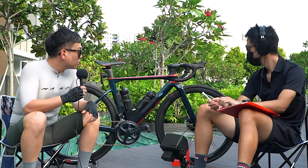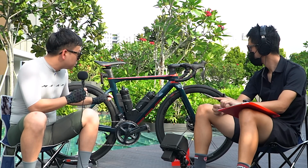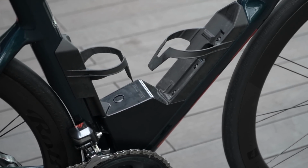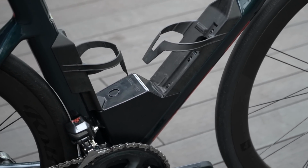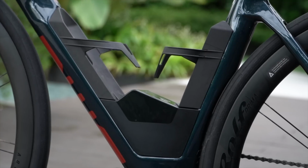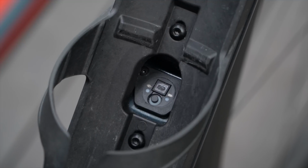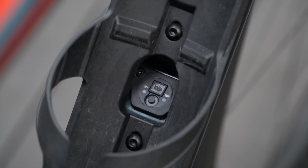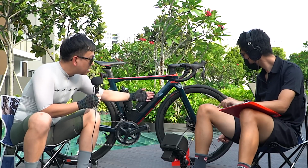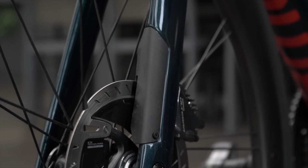On top of that, the other interesting part about this Time Machine is the integrated bottle cages. They call this whole thing the aero module, and it came with the bike. What this essentially does is help give better aerodynamics when you are riding above 35 or 40 kilometers per hour. As you can also tell from the fork, maybe not from this angle, the fork has another piece that cuts through the wind, so that it channels the wind for better aerodynamics when riding.